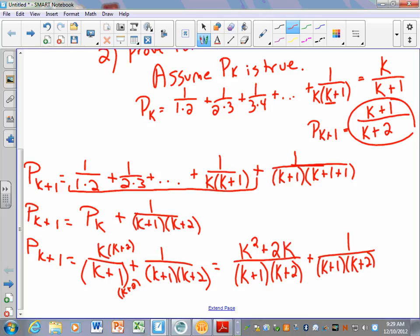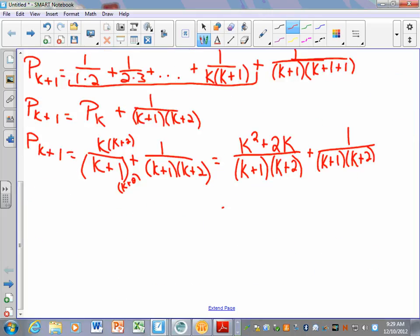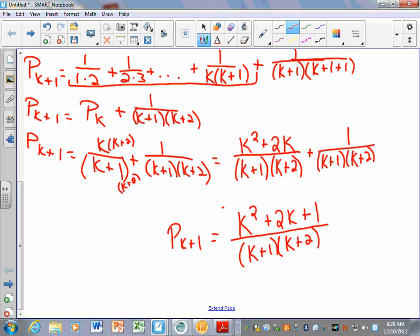How do you add fractions once you have a common denominator? You just add the top, you leave the bottom the same. So on the top here I have k squared plus 2k plus 1 over k plus 1 times k plus 2. This is still my p sub k plus 1. That still doesn't match what's up there, but we're getting closer. We at least have one fraction now. What could I do from here? Yeah, I think I could factor the top of this. Do you agree with that?